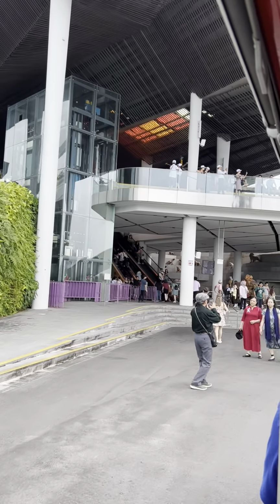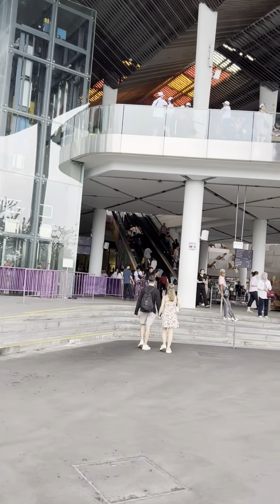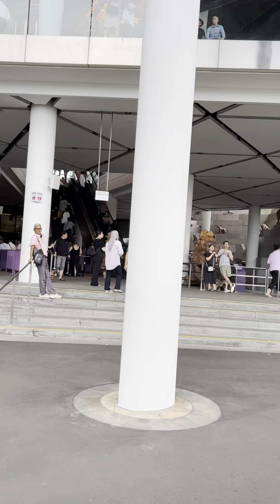The giant grid shell supports thousands of glass panels. These panels are treated to maximize sunlight penetration, keeping the heat out.